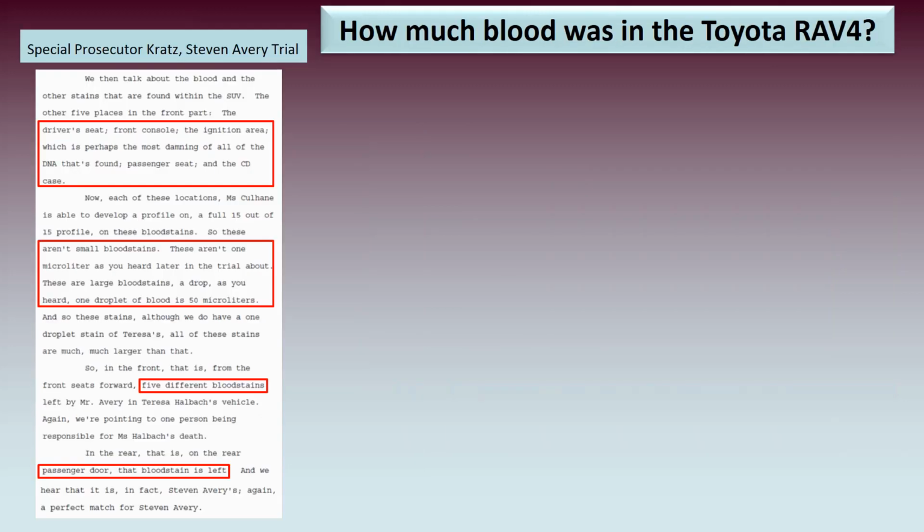All right. Now, how much blood was actually in the Toyota RAV4? And Special Prosecutor Kratz went over this in the Steven Avery trial, and it's important we go over it. I quote, "When we then talk about the blood and the other stains that are found within the SUV, the other 5 places in the front part: the driver's seat, front console, the ignition area, which is perhaps the most damning of all the DNA that's found, passenger seat, and the CD case. Now, each of these locations, Miss Culhane is able to develop a profile on a full 15 out of 15 profile on these bloodstains.